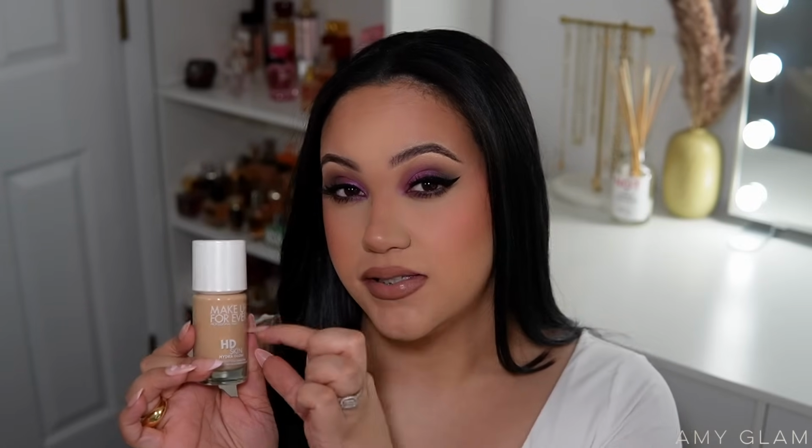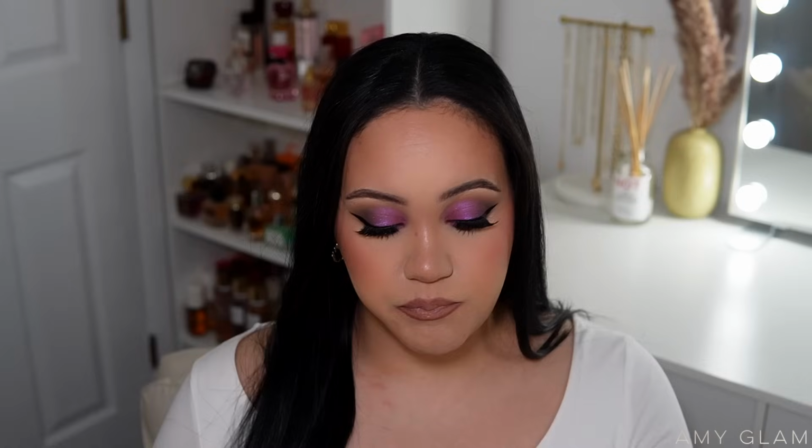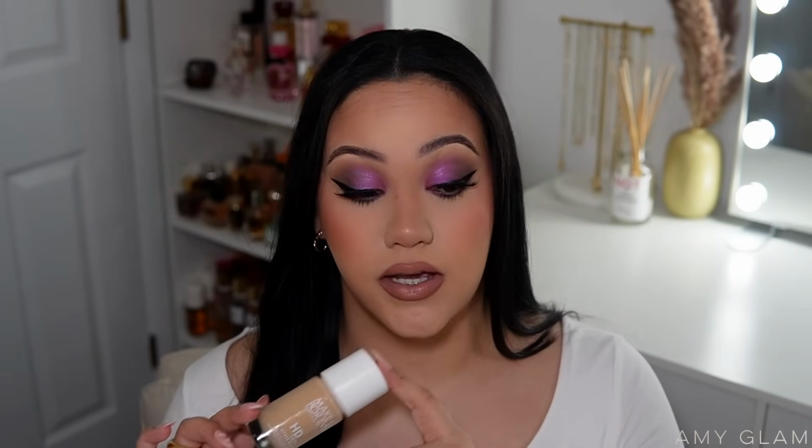And they also have a mini size if you want to try it out. I didn't realize it and I bought the full size, but I would have gone with the mini size because it's hard for me to go through a foundation because I have so many. Definitely recommend this. This is great. It's feeling really, really nice on the skin.